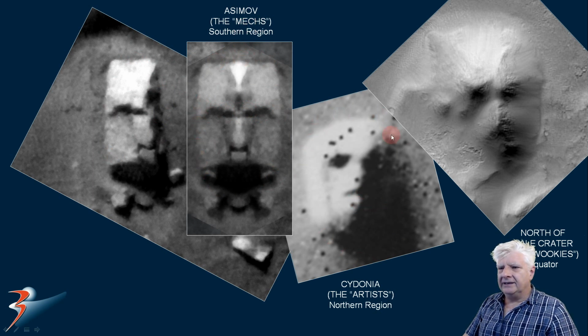The Cydonia face I call the artists, and then this strange phenomenon in Gale Crater looks like a face of Chewbacca. Check out the eyes and the nose. Looks very furry, doesn't it, folks? This is about 1.5 kilometers wide, and I call those the Wookiees, located on the equator of Mars.